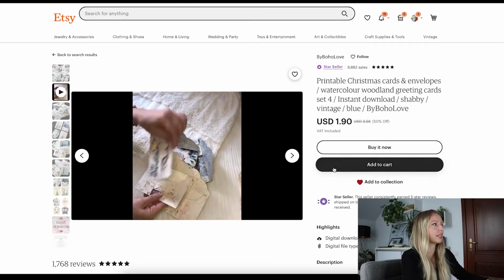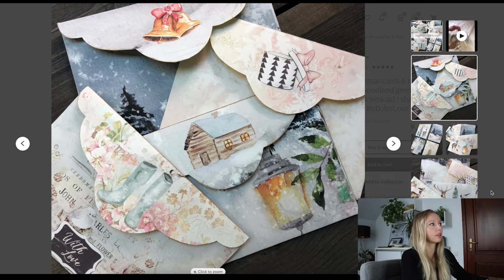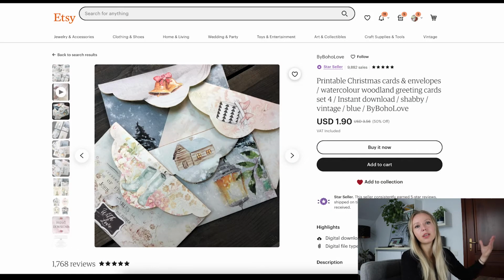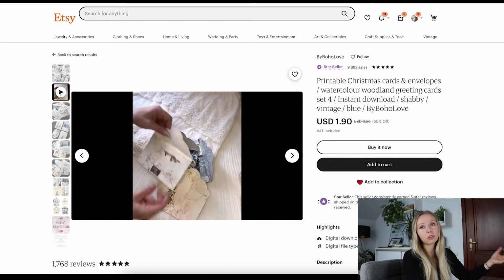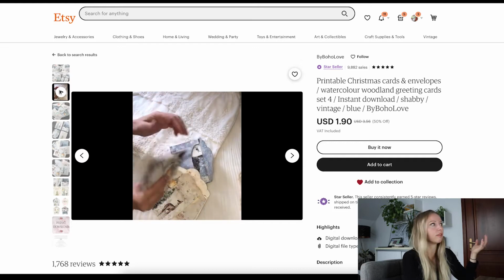Yes, but these are very nice looking. These are printable files, but the seller took the energy and the effort to print them out, cut, glue them, and create a cute listing video like this one. It's not a big deal. I am guessing it was made on a phone. This is a great example that you don't need fancy cameras and fancy equipment to create listing videos.